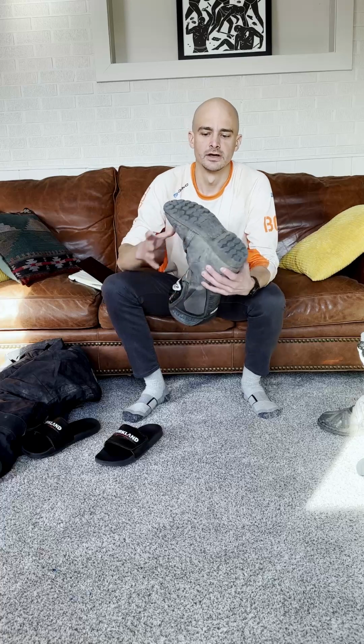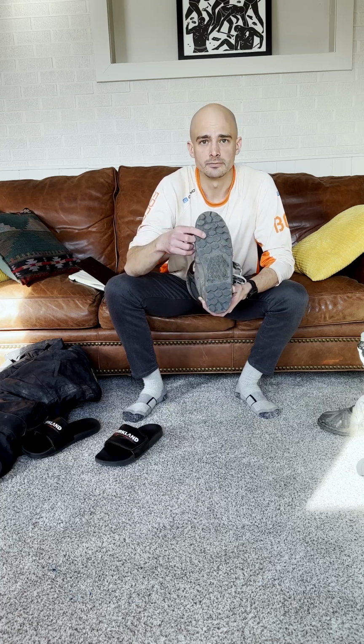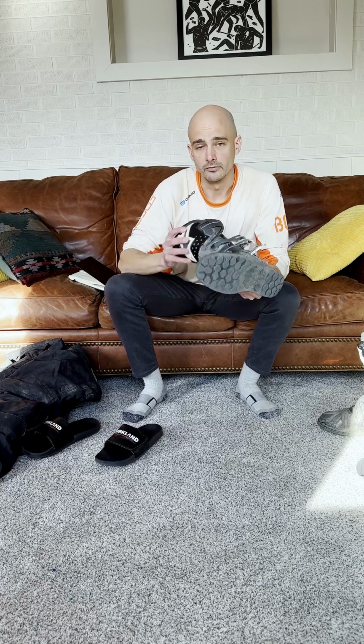In addition to that, full Gore-Tex, but nice treaded sole on the foot as well. As you can see, this got chewed up pretty good by the pegs on my personal bikes and all my other trips I've had. This thing has held up to the use that I put it through. I really like this boot.